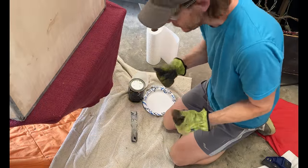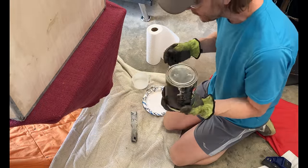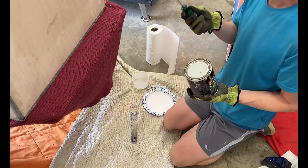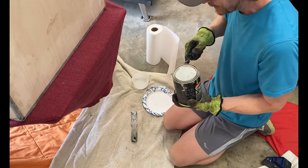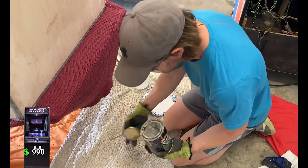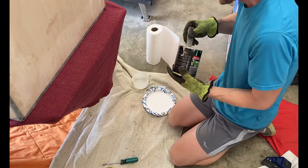All right, it's Bondo time. Either you love it or you hate it, or you love it and hate it, which is what I do. So I like the results, but I hate using it. There's really not a lot of trickery that goes on with Bondo. It's really pretty straightforward, and I like the high bond filler.